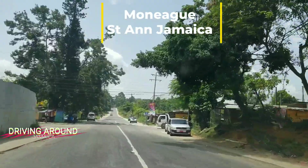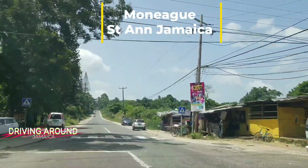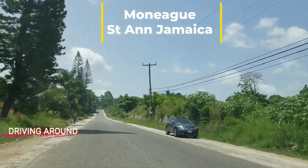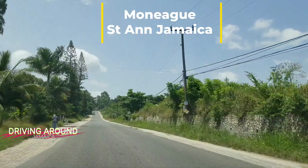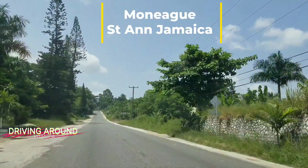Today we're going to be driving through the parish of St Ann. We are going to be driving from Moneague to Claremont. Now this is Moneague that we're driving through now. This is the main road and we're going to turn off and go over the hill.